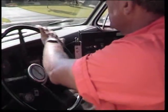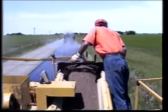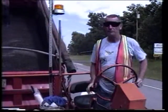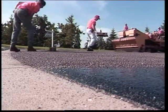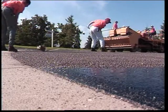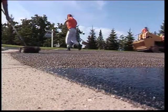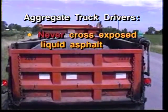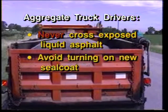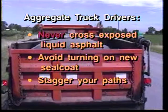In addition to the distributor operator, two other skilled positions on your team are the spreader operators. It takes plenty of experience to put down that one stone deep layer just where you want it. But even with expert spreader operators, you still need people assigned to hand spreading and picking up aggregate in spots that receive too much or too little. Now, here are a few important ideas for aggregate truck drivers. Never cross exposed asphalt. Avoid turning on newly laid aggregate, and stagger your paths over the aggregate to aid in rolling, which brings us to rolling itself.